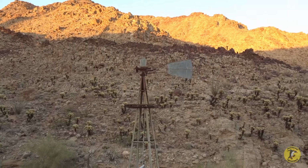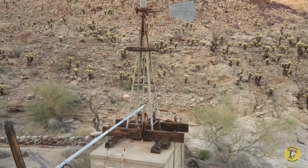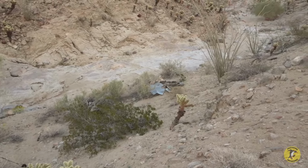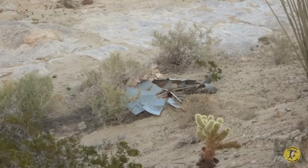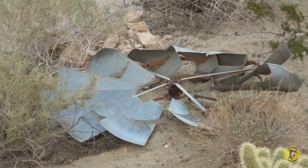There's what's left of the windmill that they no doubt used to pump water out of the ground and supply this place. And if you look over there, there's the windmill blades lying on the ground. The desert wind gets so strong around here, I wouldn't be surprised if it blew it right off the windmill.